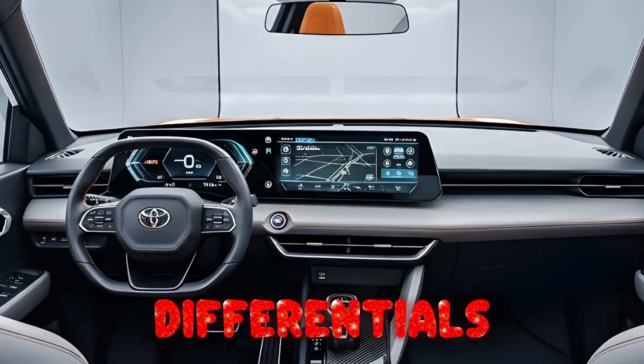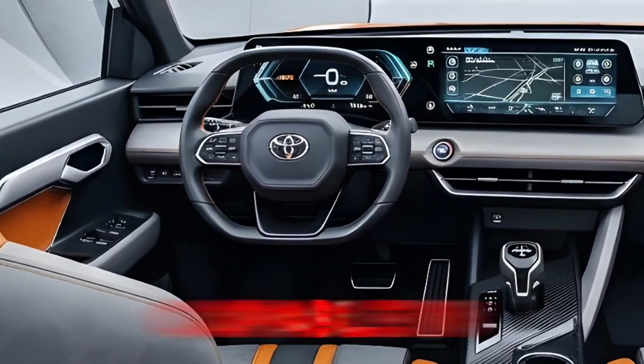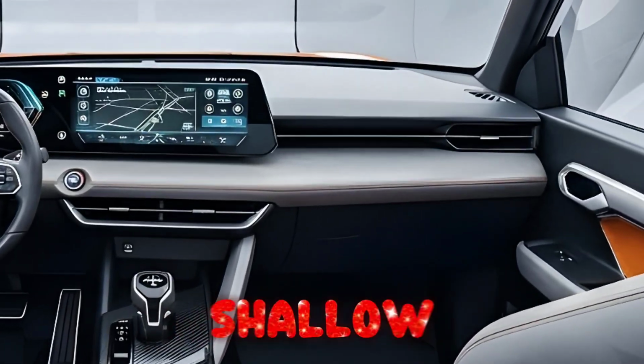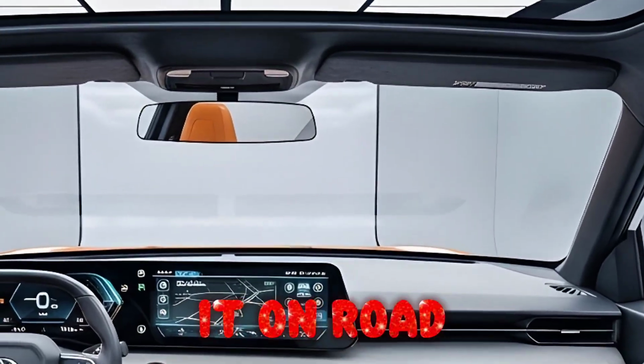Locking differentials, hill descent control, and advanced traction systems make the FJ extremely capable in harsh conditions. Whether you're climbing rocky trails, crossing shallow streams, or navigating dunes, this SUV is engineered to handle it.